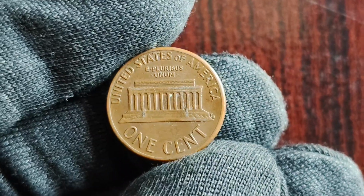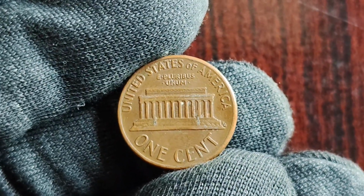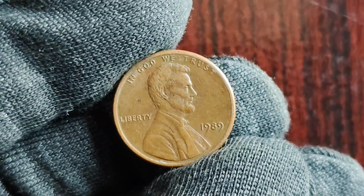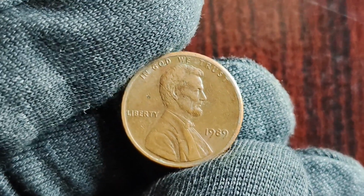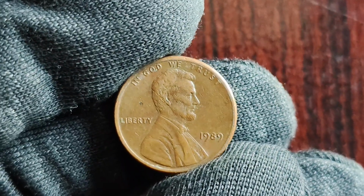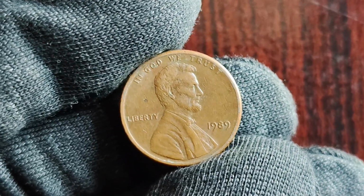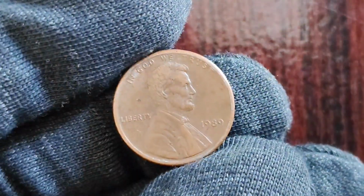It should look as pristine as the day it was made, with sharp details, a bright luster, and no scratches or dings. Coins like these are exceptionally rare, especially for pennies that were intended for everyday use. Now, why would someone pay close to $1 million for a penny? The answer lies in a combination of rarity, condition, and the thrill of owning something unique.